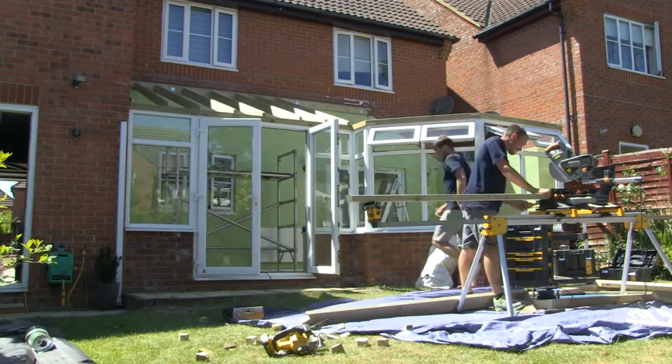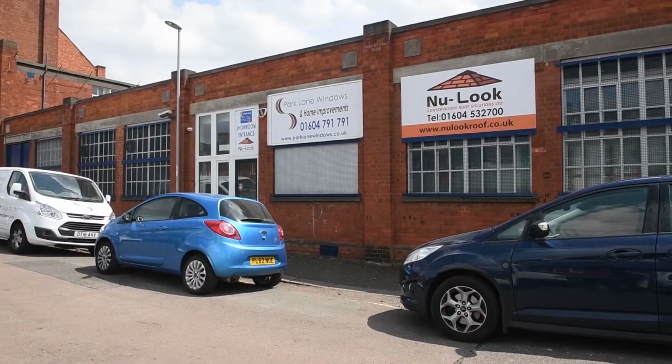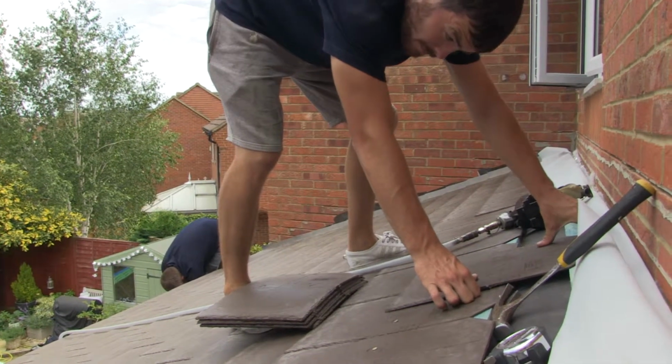Once we decided that we were going to have our conservatory roof replaced, we went with New Look Conservatories because we felt that Eddie, the salesperson, was very friendly, approachable, explained the whole process really well. We were also able to go and see their showroom in Northampton, which we could have a really good look at what a tiled conservatory roof would look like.